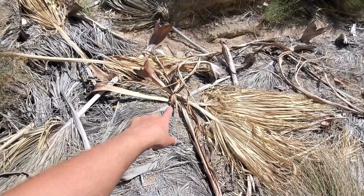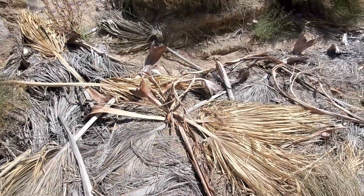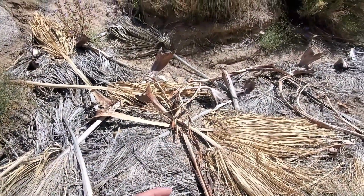All right, I gotta get going back, or I'm gonna be coming back in the dark. So here we go. By the way, these old dead palm shoots are so slick. Like when they get on top of each other, it's just a recipe for disaster. I just wiped out.